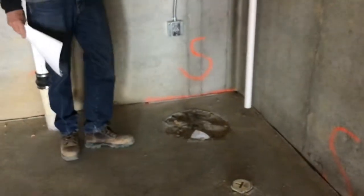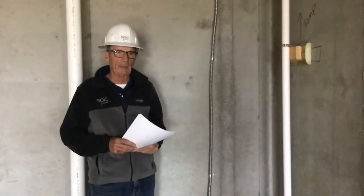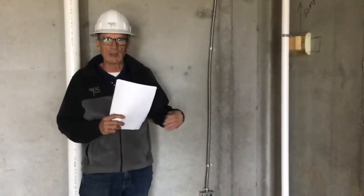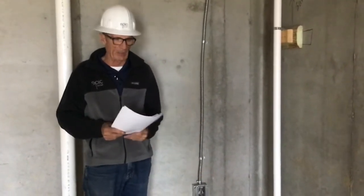This is the other location for the sump pump in the basement. I don't believe that we ever sat down for a pre-construction meeting, but we have a complete interior drain system inside of the basement, below floor grade, below footing even elevation.